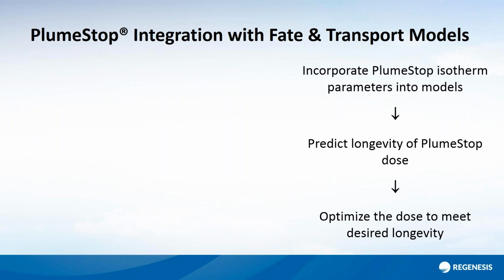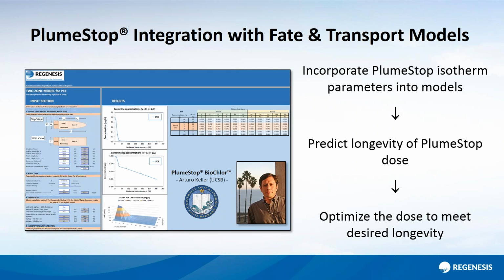And so we have been collaborating with Professor Arturo Keller at UC Santa Barbara to do just that, to kick this kind of idea off. And so in this case, we've incorporated PlumeStop into the BIOCHLOR model in order to look at this. And so I think the best way to go through this is to look at an example.